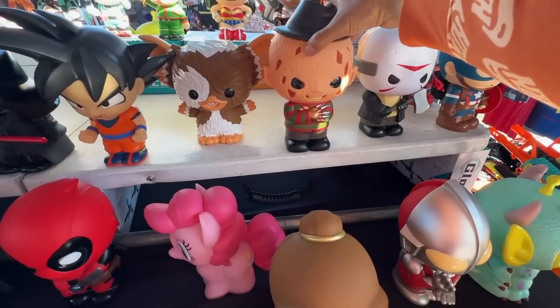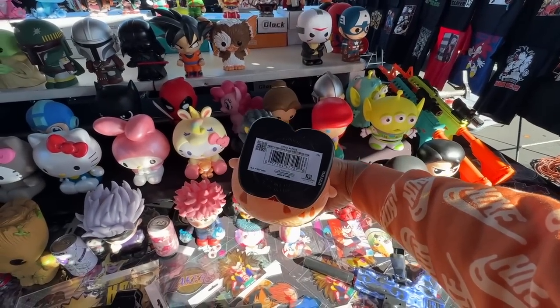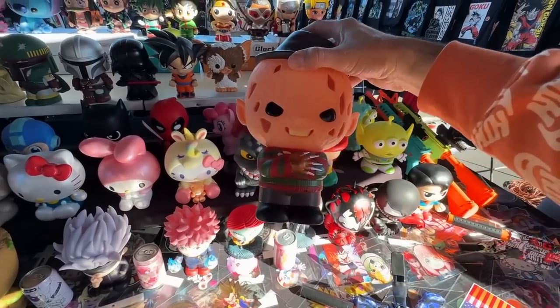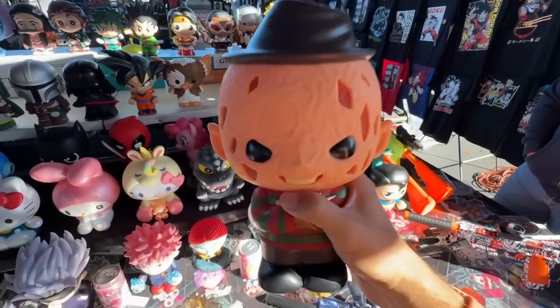I'm gonna pick up this Krueger right here. Piggy bank Freddy Krueger. Too awesome. He's pretty girthy too. He's a big boy. So he's a little happy, but I like him.